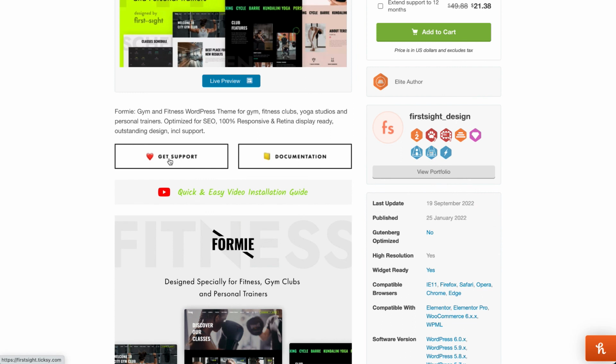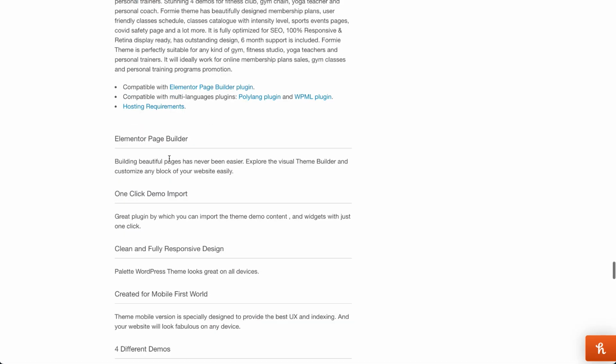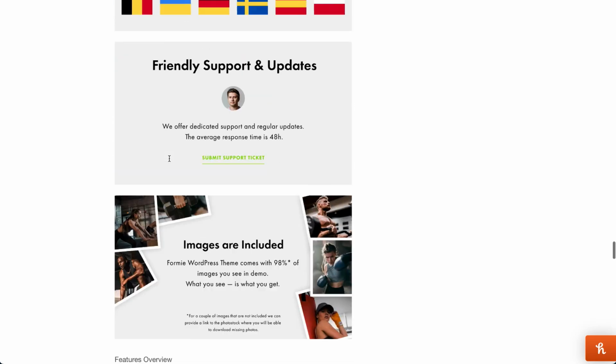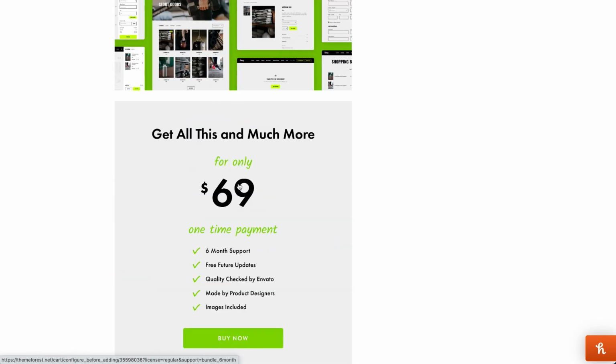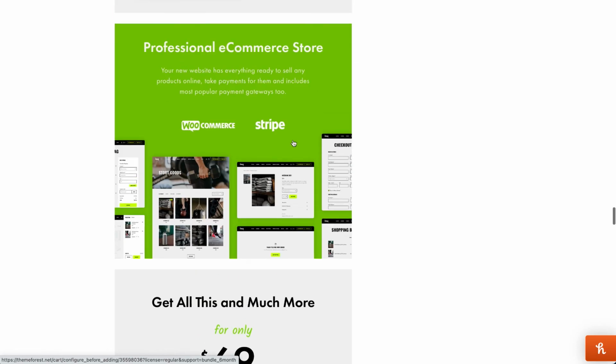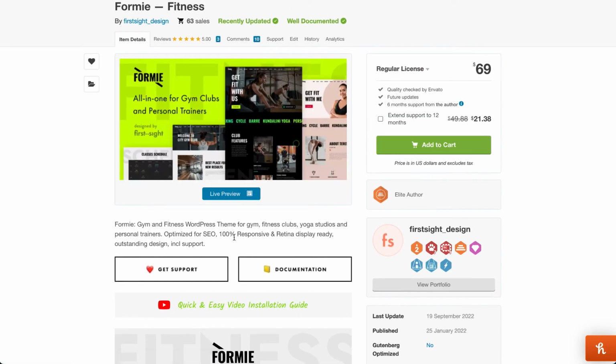And also there is a link to get support. If you are stuck and you have your support, which is not expired yet, just use it. Create a support ticket and ask any question, any issue that you are unable to solve by yourself. So here we have a detailed description of the theme with also description of what's included. In our case, we can see that almost all images are included, which is very nice. And yeah, for this one-time payment, you get 6 months support, free future updates, a quality theme that is checked by the review team of Envato, and all the images included. Yeah, just make sure to check the product details page before you make a purchase.